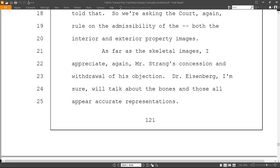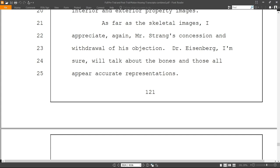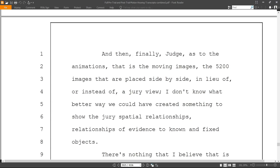As far as the skeletal images, I appreciate again Mr. Strang's concession and withdrawal of all of his objection. Dr. Eisenberg, I'm sure we'll talk about the bones, and all those appear to be accurate representations.